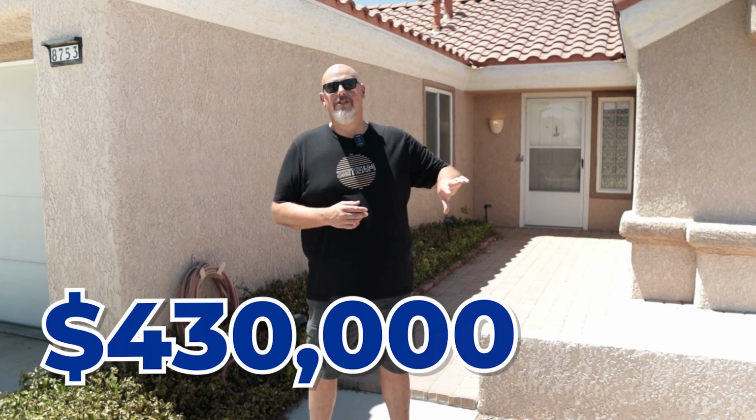It is not golf course adjacent, but the golf course is about a half a block. The homes across the street would be backed up to the golf course, so you have really easy access to the course. So let's go ahead and check it out.